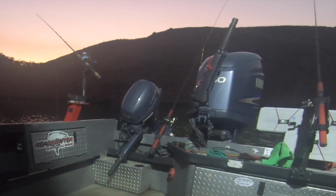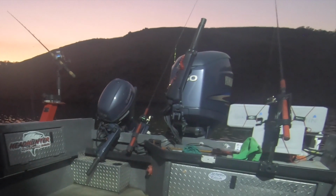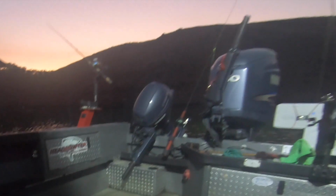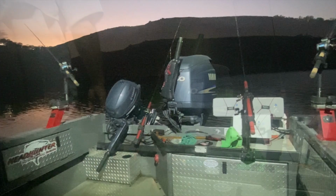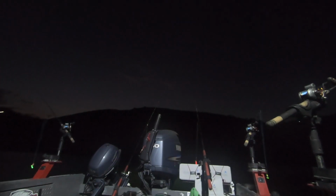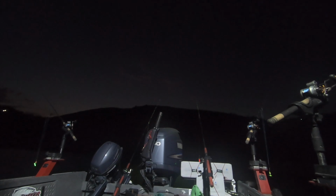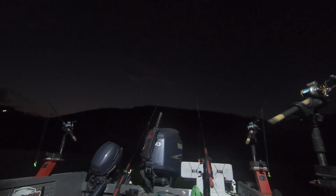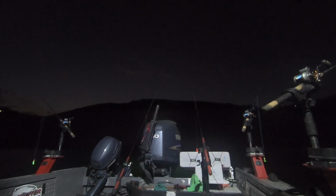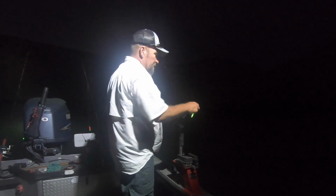So the light doesn't scare the fish at all? No. Does it attract them at all? Oh, it will. Oh, really? It'll bring all the shad. You said the light attracts the shad? Yeah, it'll draw up the plankton, and then the shad come to feed on the plankton, and then everything else will feed on the shad.